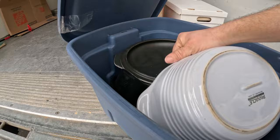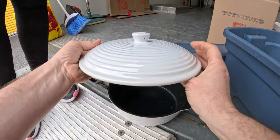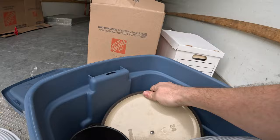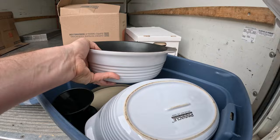This is all like that, and that matches that. And there's another piece down there. That enameled cast iron. Oh, that's a Le Creuset. We did really good. We had a bunch of that stuff a couple weeks ago. So, actually a pretty good box here, even though it's just kind of general kitchen stuff, but some nice items.